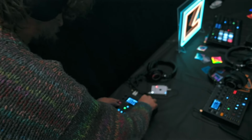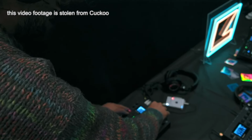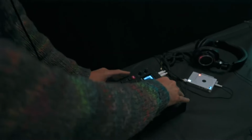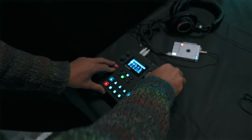My name is Son Wu, and Elektron fans rejoice because there are news about firmware updates that are currently in the making and will probably drop soon, as well as hints to what is on the roadmap for Digitakt II in future. But let's start with SYNTAKT.